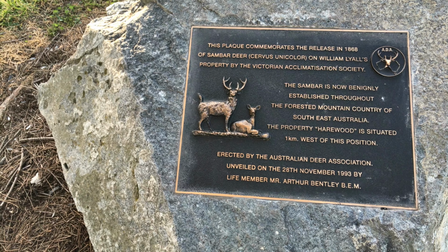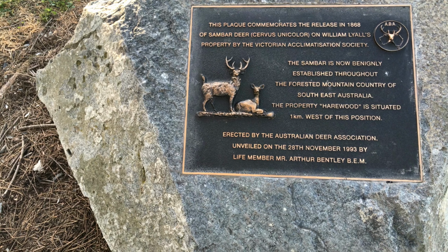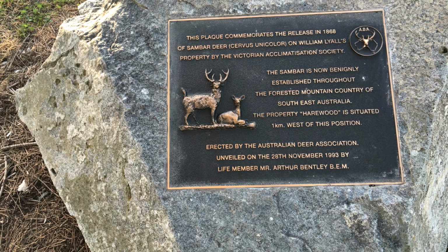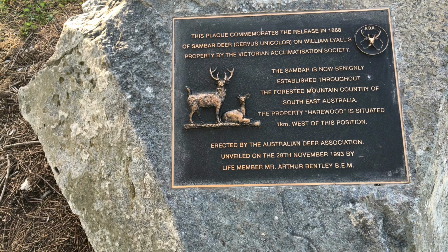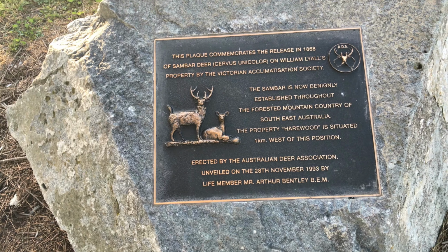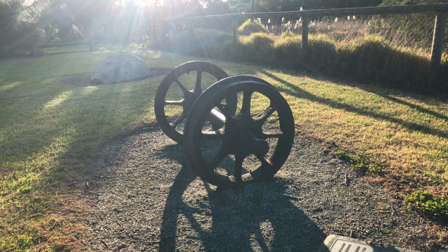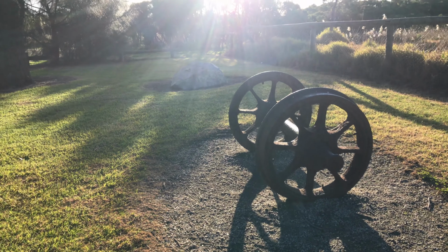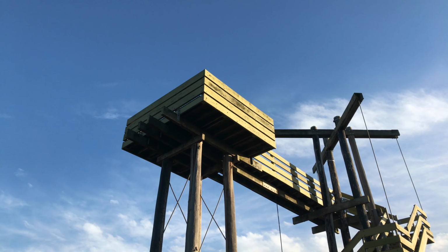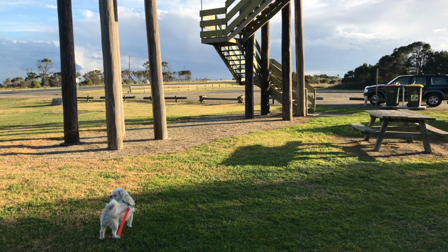There's just down the road, there's actually a deer restaurant or deer farmer. But this here commemorated the release of some deer in 1868. Amazing. Old railway train wheels in this park as well. So this is the Koo Wee Rup Outlook Tower. Great place to have a picnic.